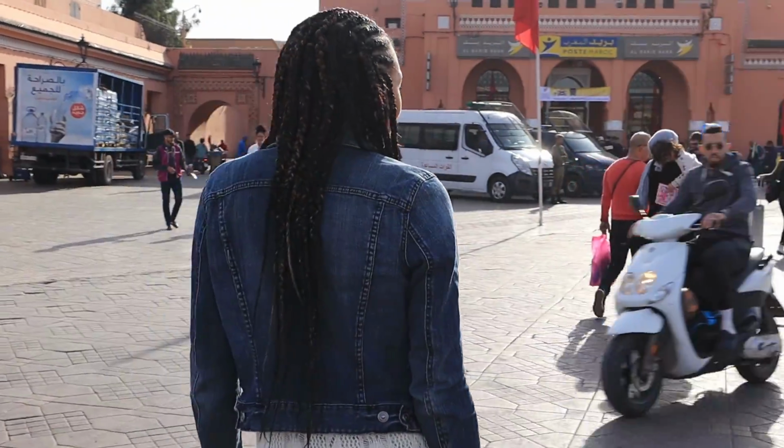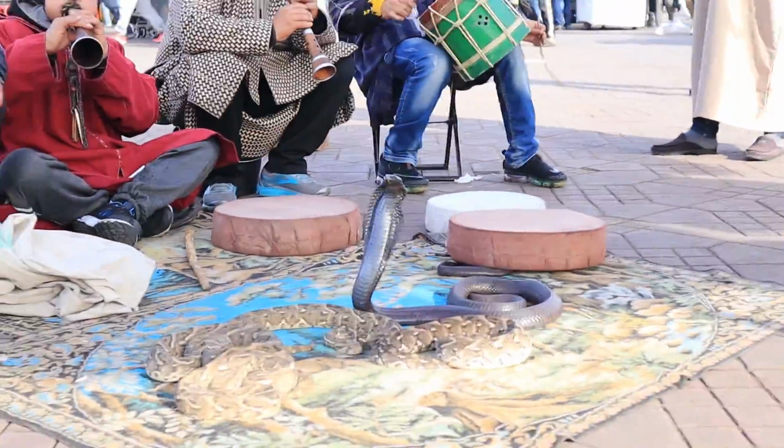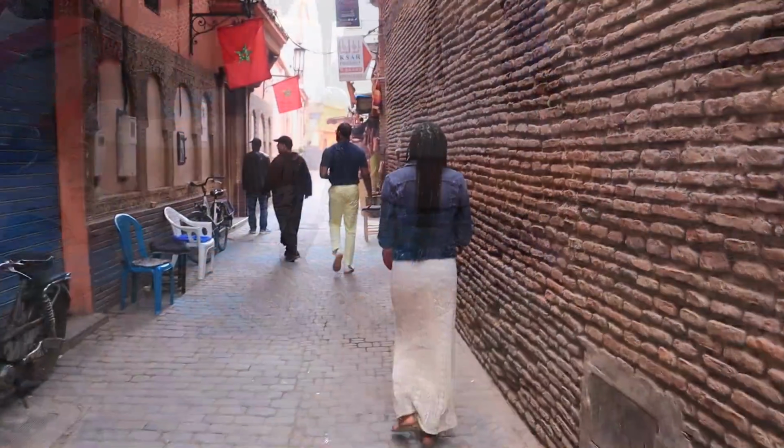You've seen the same Medina in Sex and the City too. Yes, it was Marrakesh and not Abu Dhabi. And the latest John Wick movie starring Halle Berry. The square is hectic but exciting.